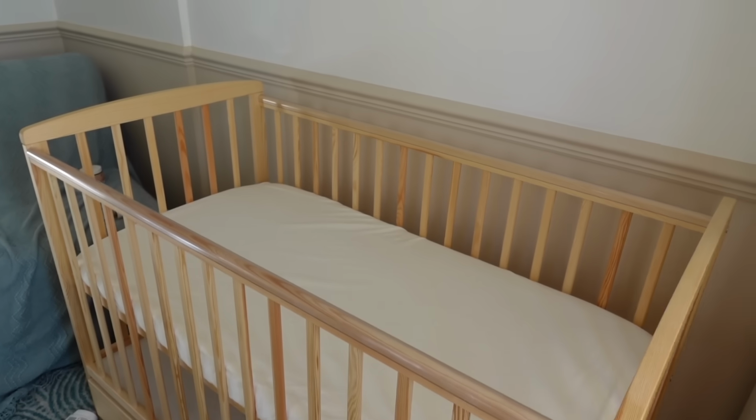In terms of the bigger items, we got a sofa bed from IKEA. That's obviously not an essential baby item, it's just for the baby room. The crib that we ended up getting is a cot bed style crib. It converts from being a cot or a crib, or whatever you want to call it, for when the baby's a bit bigger.